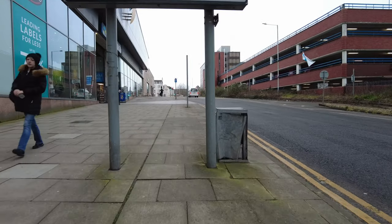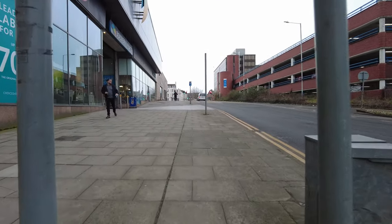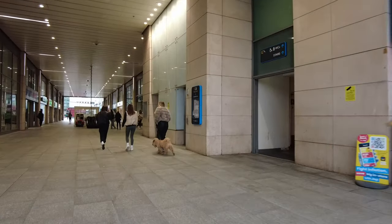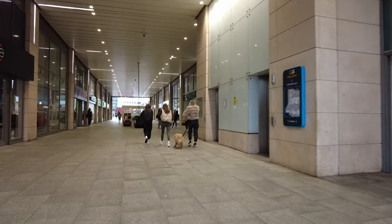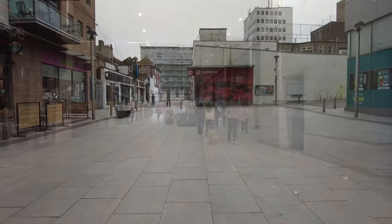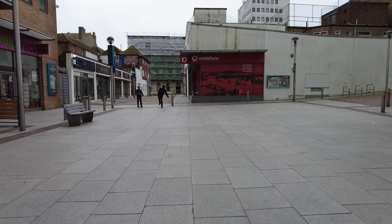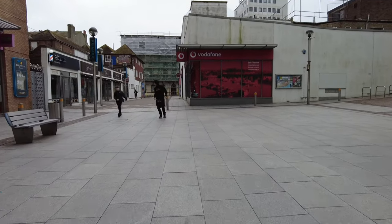We're back for another walk. This time we're in Folkestone. It's around 4 o'clock, so I'm not sure many shops will be open, probably not. So as I say, it's a Sunday afternoon, fairly quiet here in Folkestone.